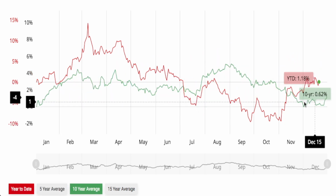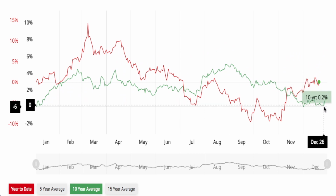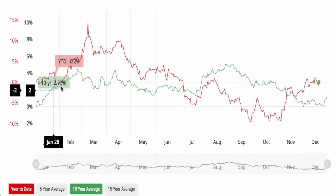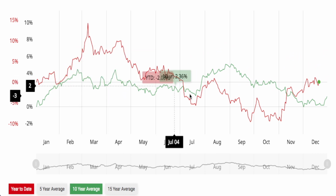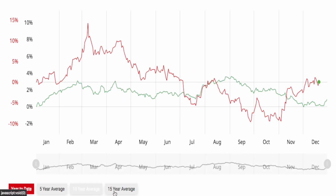The 10-year, you see that it kind of goes sideways, but somewhere around the 26th, it gets some Momo. So it looks like it gets some Momo from the 26th on, going all the way into January. We're showing that February was a little weak, so we just got to be careful. We're taking it one month at a time.